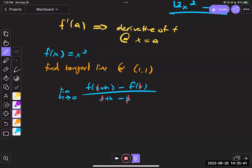Yeah. Okay. And then you can take out the ones at the denominator. Sure. This gives you limit as h approaches 0 of f of 1 plus h minus f of 1, all divided by just h. Okay, and what now?